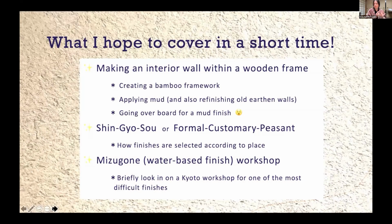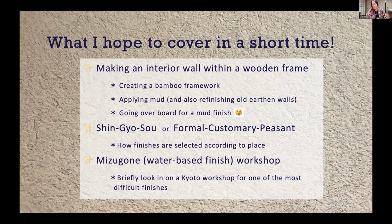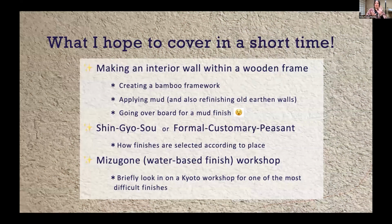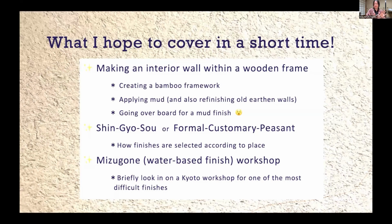We do it here all the time, and it's been an educational thing for me to learn in my work. So I would like to talk a little about that, and then the hierarchy mentioned in the title is the shingyoso. It's a formal type of wall, a formal finish. These are all about finishes, so underneath the finish is basically all the same system. The formal finishes, customary finishes, peasant style finishes. I'll get to more of that.